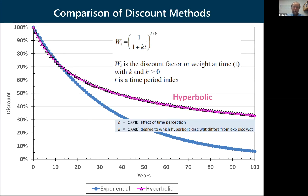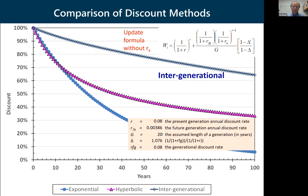But there are other ways of applying discount rates. There's a hyperbolic method rather than the exponential. That would have a much slower rate of discounting. And there's also an intergenerational discount formula that would also not discount quite as rapidly.